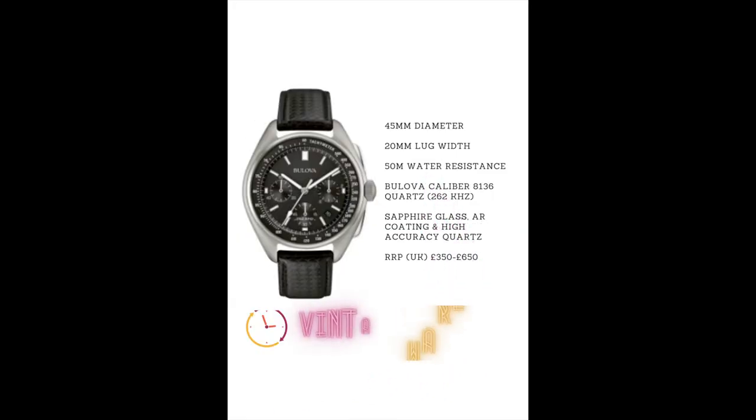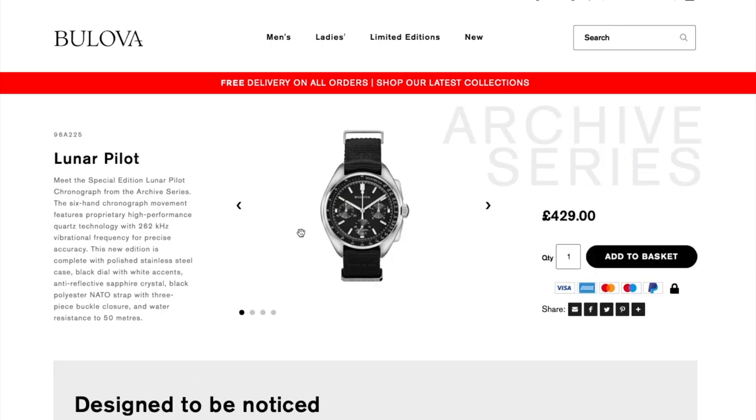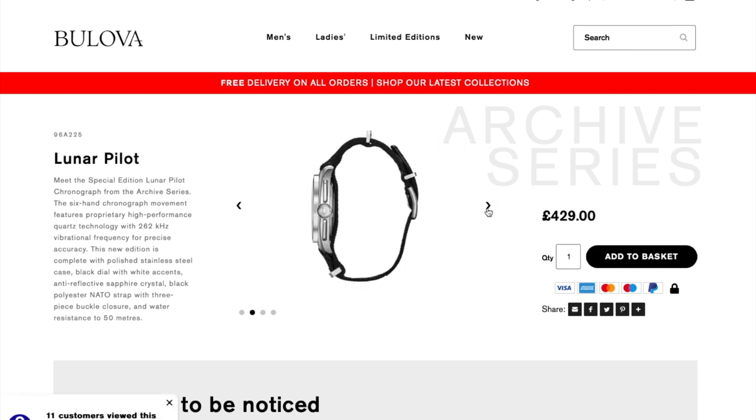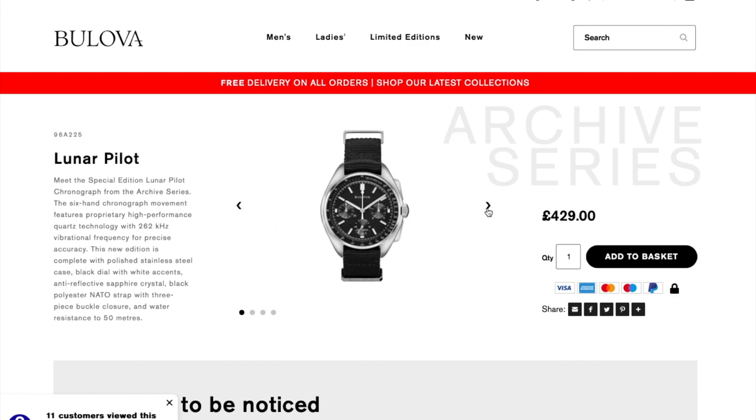But moving on to the next watch on this list, and we're going to have a look at a watch that I own. It is the Bulova Lunar Pilot, which I think is a fantastic alternative if you are really craving a Speedmaster but just can't justify the expense. Don't bother going for the Omega MoonSwatch. It is a piece of junk compared to the Bulova Lunar Pilot, and with the scalpers online, this watch still comes in a little bit cheaper.